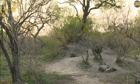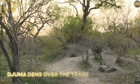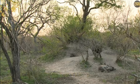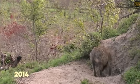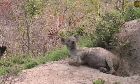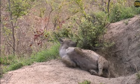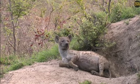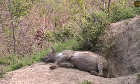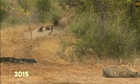Okay, so over the years, the den sites have been obviously used by the same sorts of termite mounds. 2014, please don't ask me to identify all these hyenas. It's going to be hard work. But it's a place for them to lie up. It's a place for them to greet each other. It's a place for them to secure and hide their cubs, where you can see they're always very, very close to the den, always very close to disappearing as youngsters come, youngsters go.